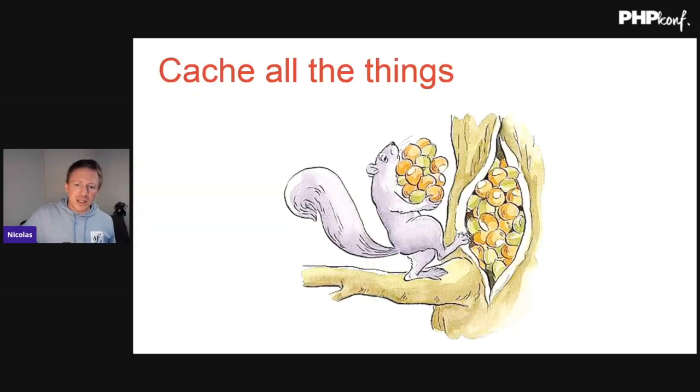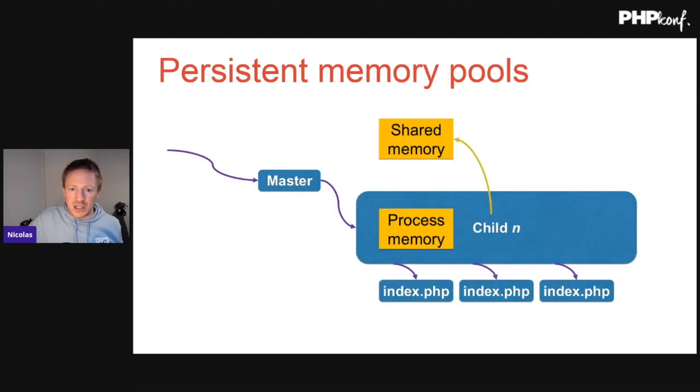The second strategy to make such a system and such a runtime fast is caching. And there are no other strategies: laziness and caching. And if you can think about a third way, tell me, because to me, this request response runtime execution model has only two strategies to be fast. And caching all the things means not doing the same thing twice when it can be cached. Of course, you know what caching is.